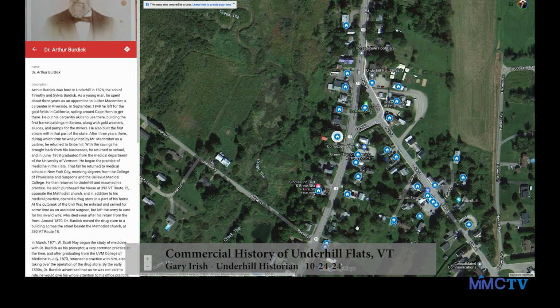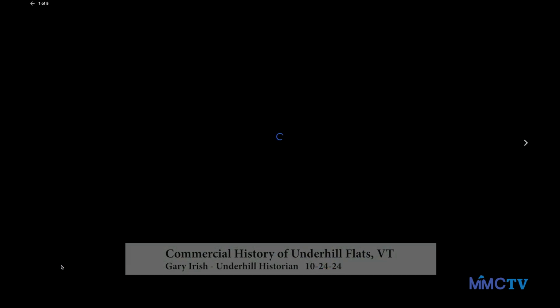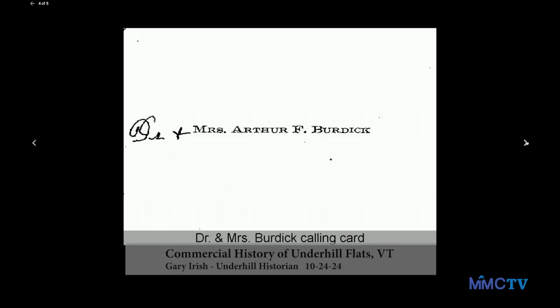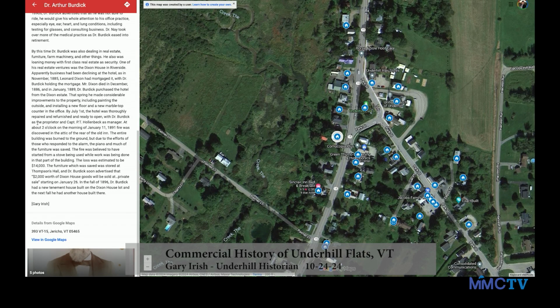On the left is text, and can you scroll to the bottom of the text? And then if there are pictures, there's a link down here. This says that there's 5 photos, so if you click on that, you can then use the arrow key to move from slide to slide, or there's a button over there. So there's pictures that go with each of the sites. And if you could go back and back again.